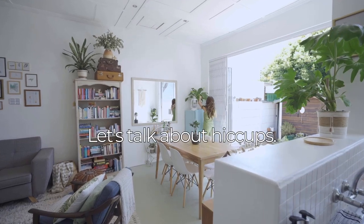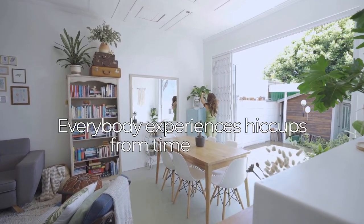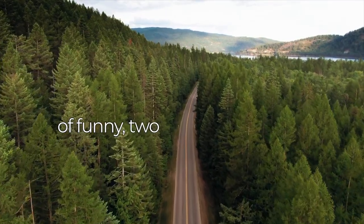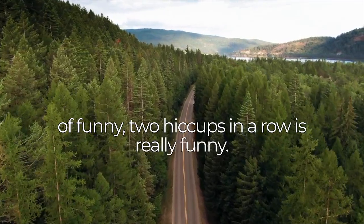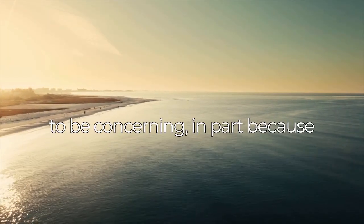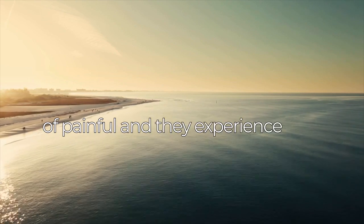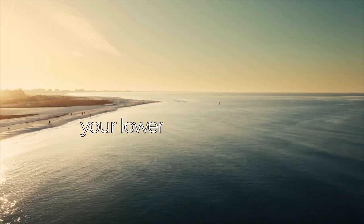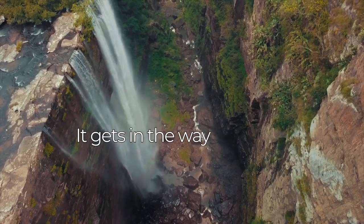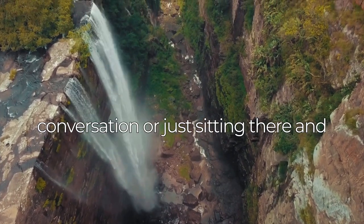Let's talk about hiccups. Everybody experiences hiccups from time to time. I think most people would agree that one hiccup is sort of funny. 2 hiccups in a row is really funny. And 3 hiccups in a row is where it starts to be concerning, in part because hiccups can be kind of painful. You can experience pain in your gut or your lower abdomen, and sometimes in your chest as well. And it feels kind of intrusive. It gets in the way of having conversation or just sitting there and relaxing.